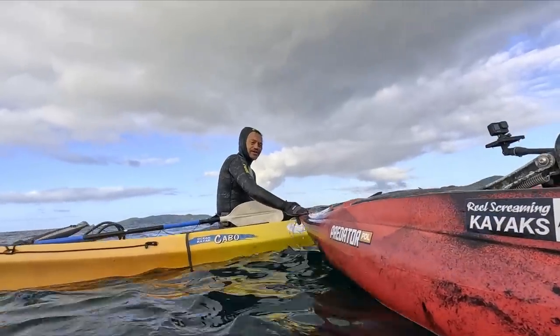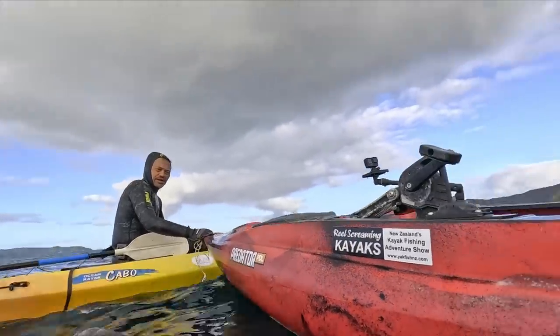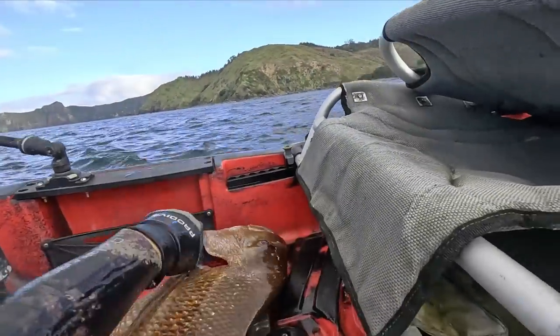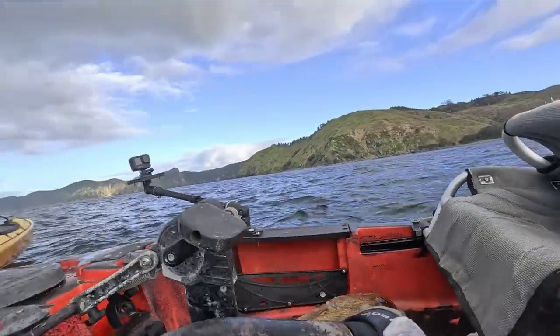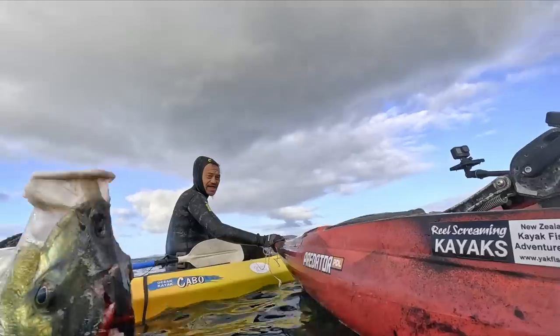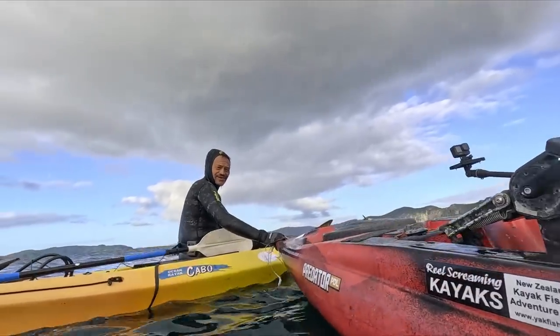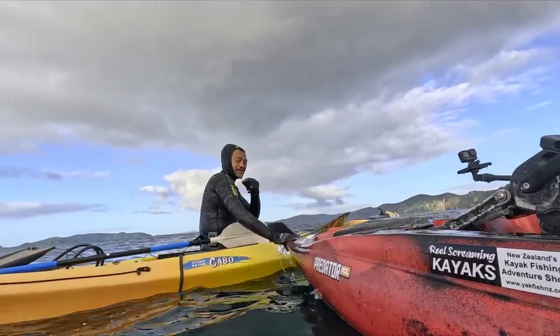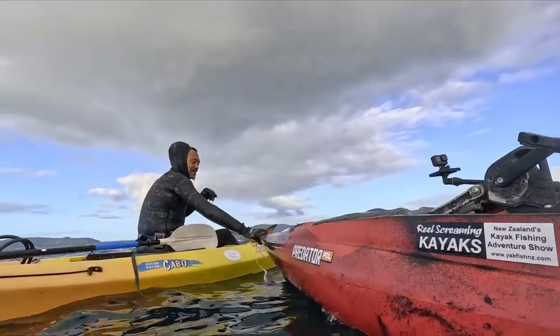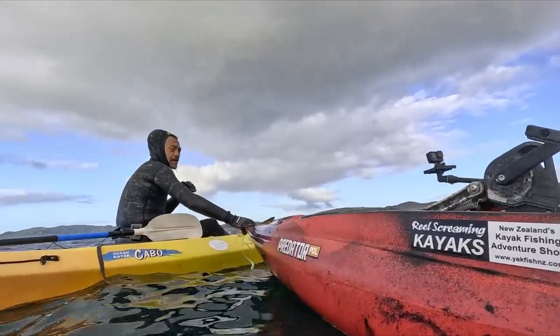Wow. What a beautiful looking tamariri. Oh, beautiful tamariri. Yeah. And check this out. Yeah, beautiful trevally. No, that was the one I would have had you shot. Oh, I shot this one a little while ago. Yeah, I'll be going back and forth.